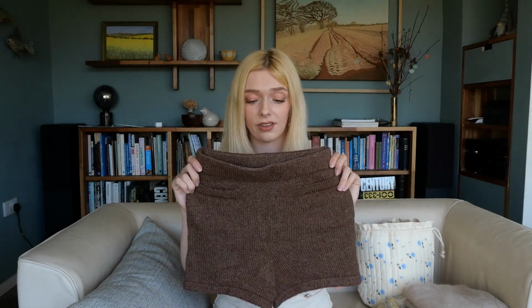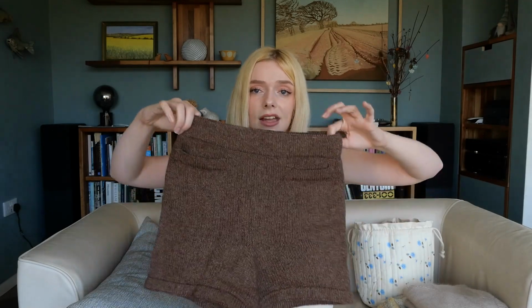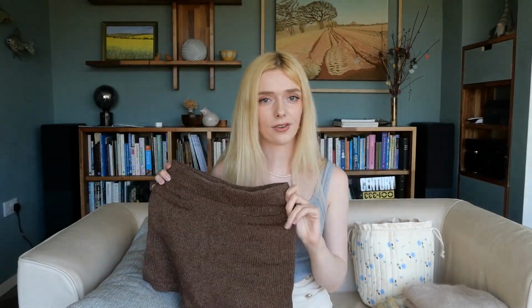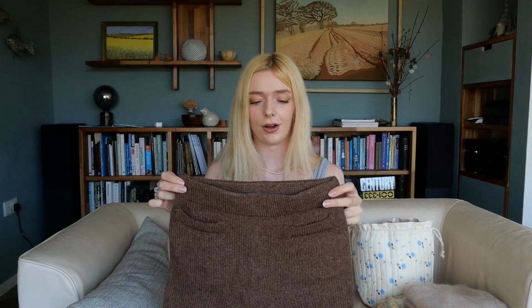I knitted the size C, and it is knit in Coast by Holst Garn, and the colour is warm brown. It looks darker on camera, I think, than it is in real life. It's a very nice sort of mid-brown. It looks really good. The name of the shade being warm brown kind of worried me.